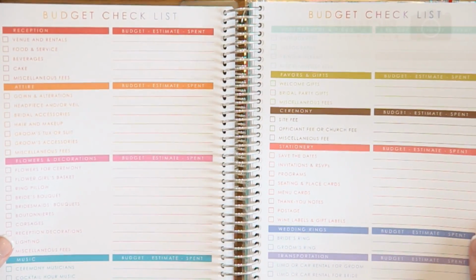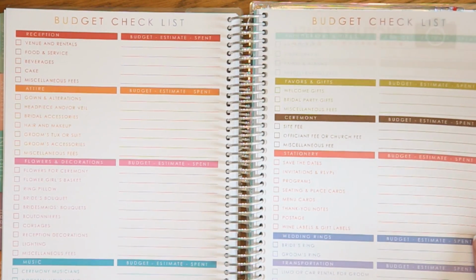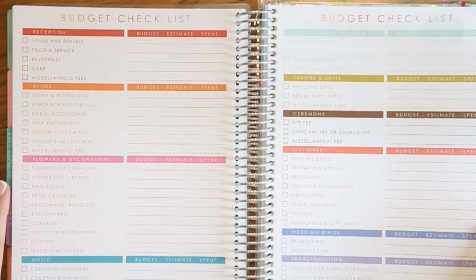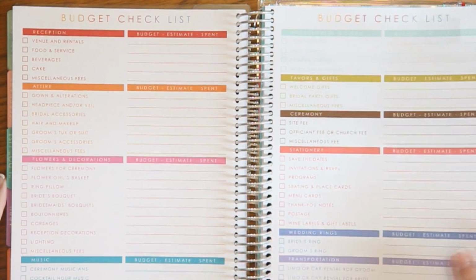The next section is a budget checklist, which I'm really excited to use to figure out exactly where our money's going and how we're using our budget. And so it has a bunch of different information, anything you could think of. I love how the flower section is divided into really good parts. It's not just flowers, you actually look into the flowers for the flower girl and the bouquets and all of that information.